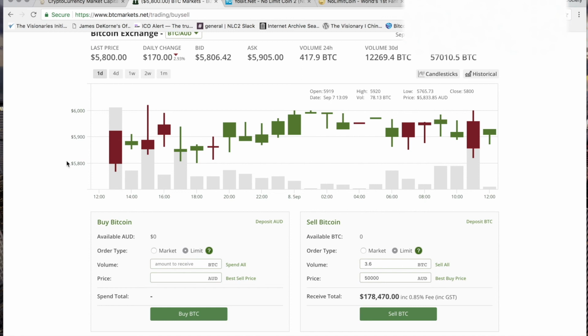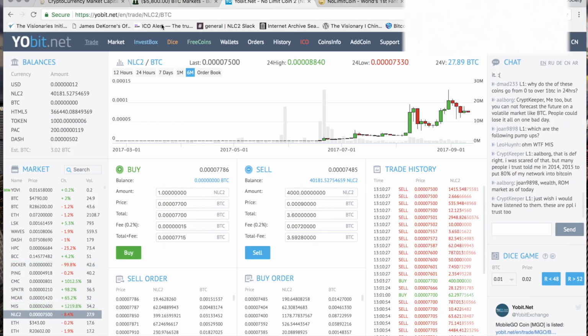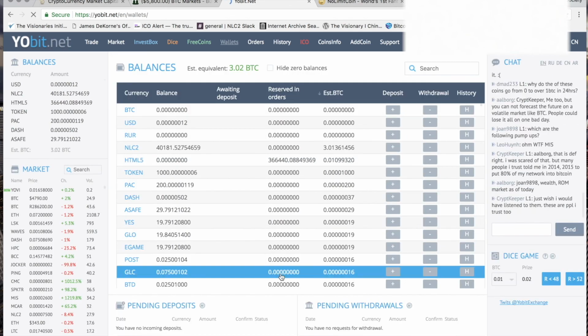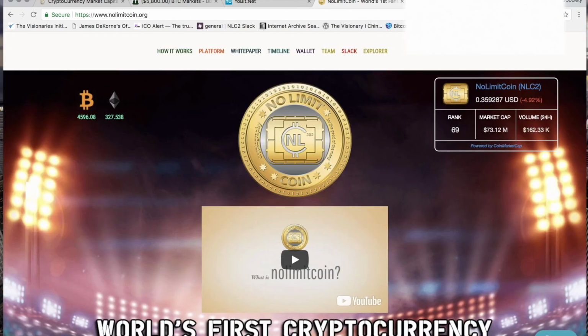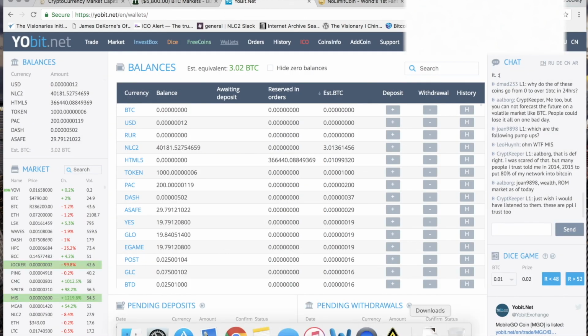And yeah, actually, I'll quickly walk you through the wallet. So you get the wallet, you go receive coins, you have an address. Same system, you go to Yobit, you go to your wallet. You then go withdraw. You then press withdraw. You put in the address. Take the address, plug it in there. Boom. How much money do you want to transfer over? Boom, transfer. And then it just sits in your wallet looking pretty.